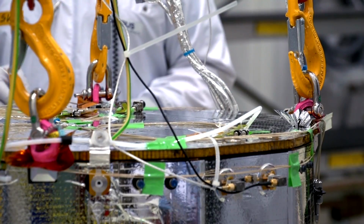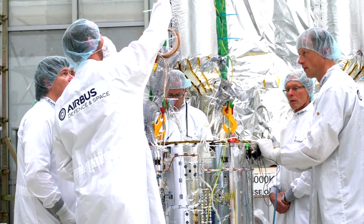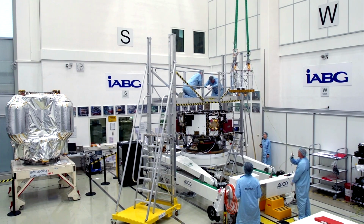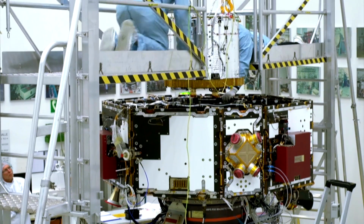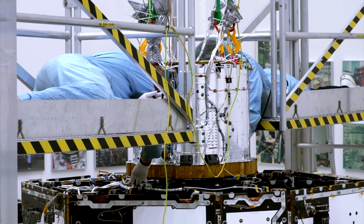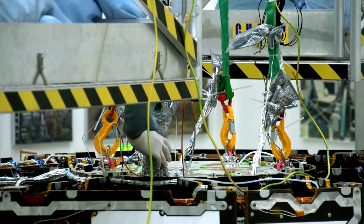The cylinders being lifted on a crane by the technicians from Germany who built the instrument. Then the unique and valuable piece of equipment is officially handed over to their British colleagues. The LISA Pathfinder experiment is being maneuvered into position millimeter by millimeter. There can be no mistakes now. Everything went as planned. Now the cylinder just needs to be released, bolted into place and connected.